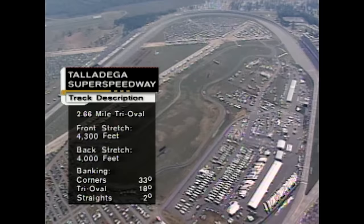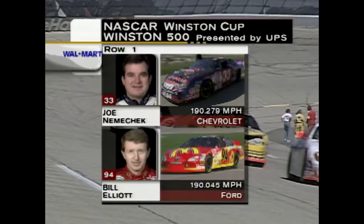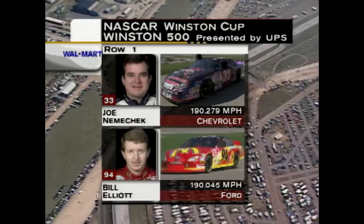Let's take a look now at our Walmart Tire and Lube Express starting grid and show you that front row. Joe picked up his first pole of the year, his sixth of his career, and the second year in a row he is set on the pole for this event at Talladega. He is flanked by Awesome Bill, Bill Elliott, who started second here back in April.